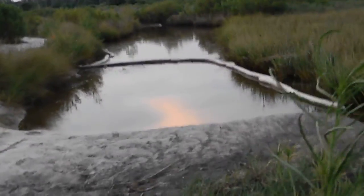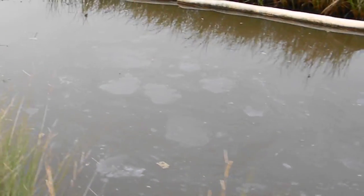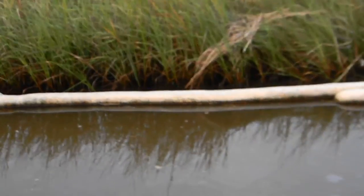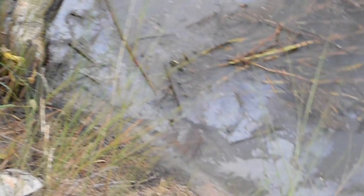The real kicker is up here. This bayou is really taking a beating. It is just thick, nasty, covered sheen. You can see how thick the boom is with it. And it's just down as far as you can see.